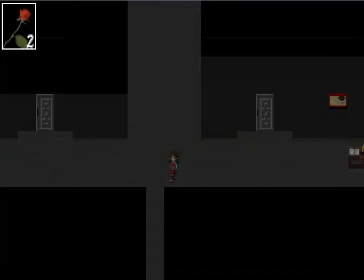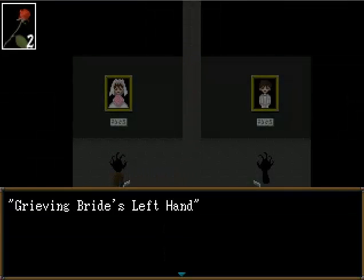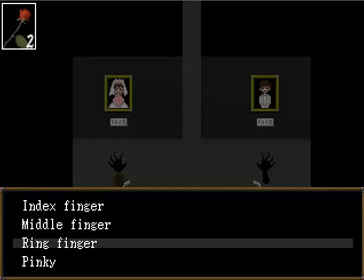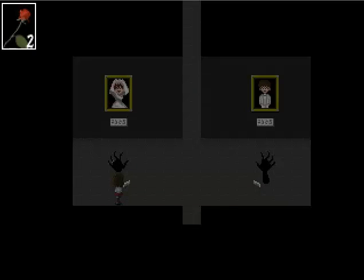Save again. Grieving bride's left hand. Placed on the silver ring? Yes. I went up, and what? On what other ring than the ring finger? Put the ring on the ring finger. Yay! Now they're happy.